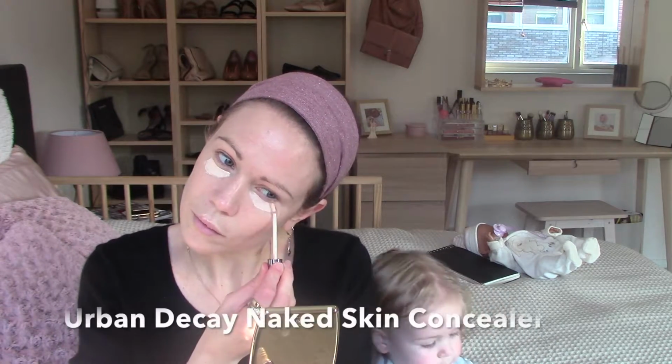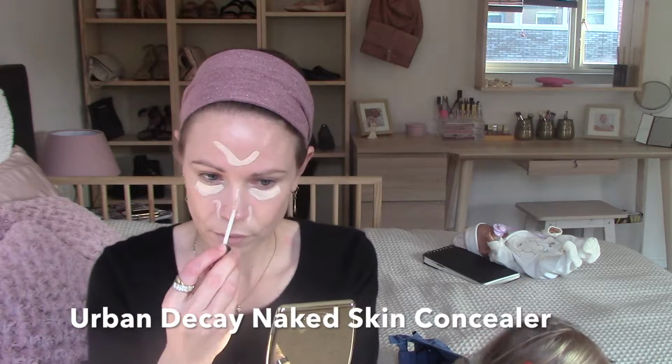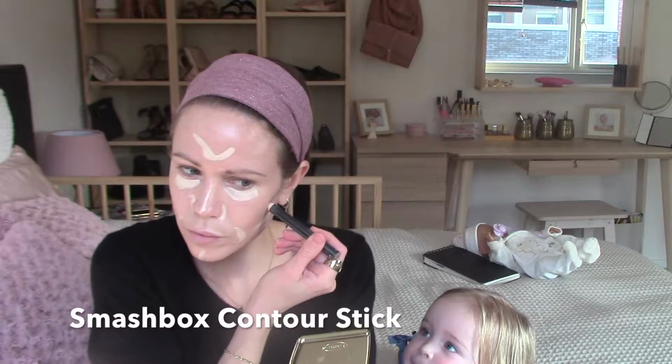And then I'm using my beauty blender to blend it all in. Next up is concealer, and I'm using the Urban Decay Naked Skin Concealer. I'm in the shade Fair Neutral, I think, because the Charlotte Tilbury foundation is quite low coverage, which I like, but I do need to conceal in certain areas.